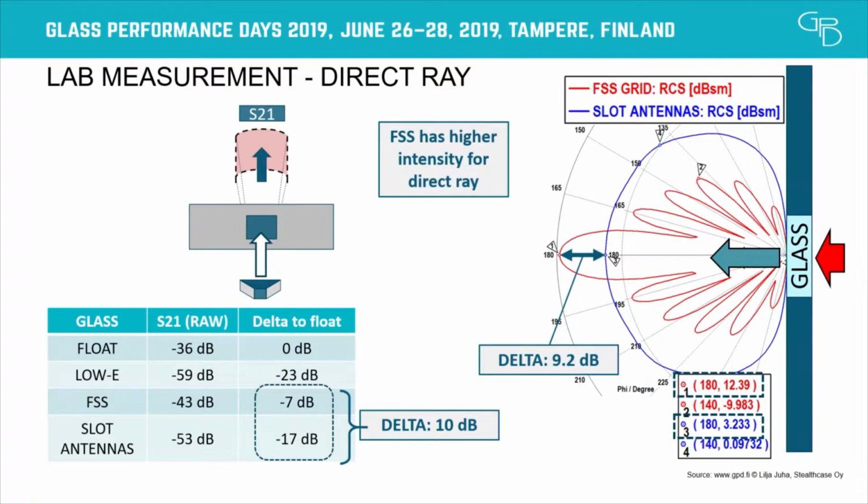The table here shows the values we measured. First, raw antenna-to-antenna coupling results, and then the same compared to what we measured with float glass. First of all, with the frequency-selective surface, we got a number of -7 decibels. These are measured at the 3.5 gigahertz frequency. So -7 decibels, and we would say that the attenuation is 7 decibels, at least the transmission loss. When we look at the antennas, we are getting a value of -17. We are not able to say that the attenuation of the antenna is 10 decibels higher, because the power is somewhere else. But the intensity is dropped in that direction.